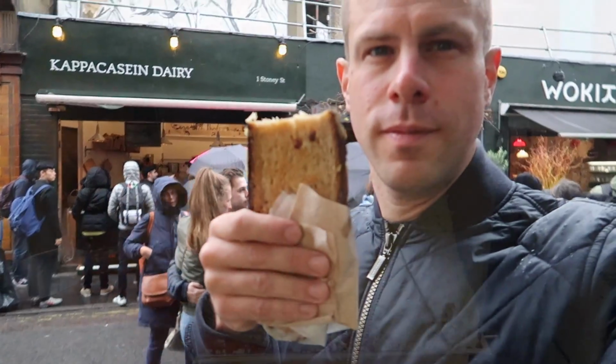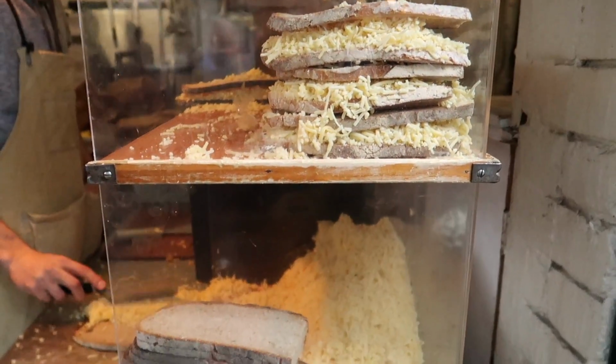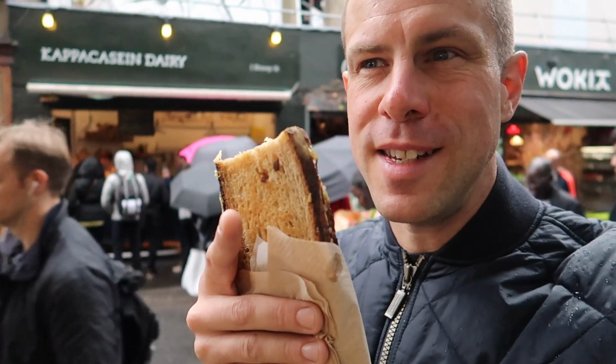Kappacasein Dairy. Got a toasted cheese sandwich from here. It used to be a market store. It started off as a market store on the other side of the market. So popular, now got a store. The queue is normally a lot longer for these amazing toasted cheese sandwiches.